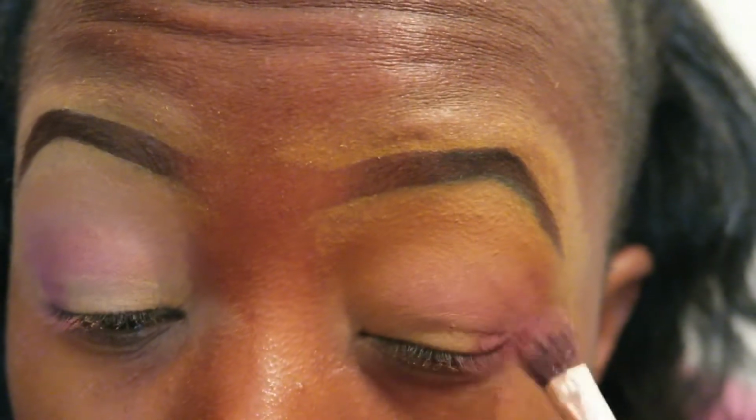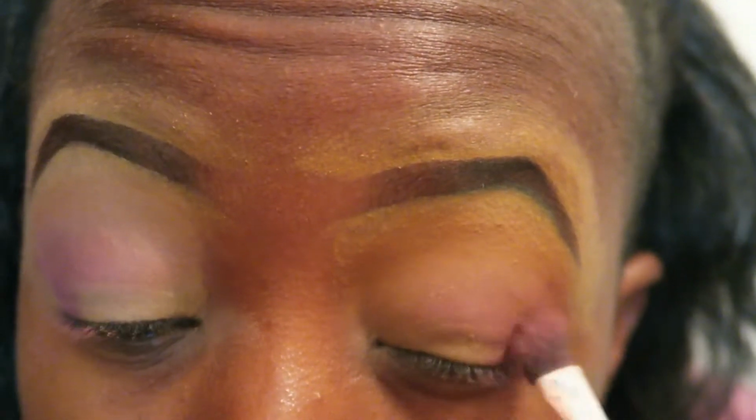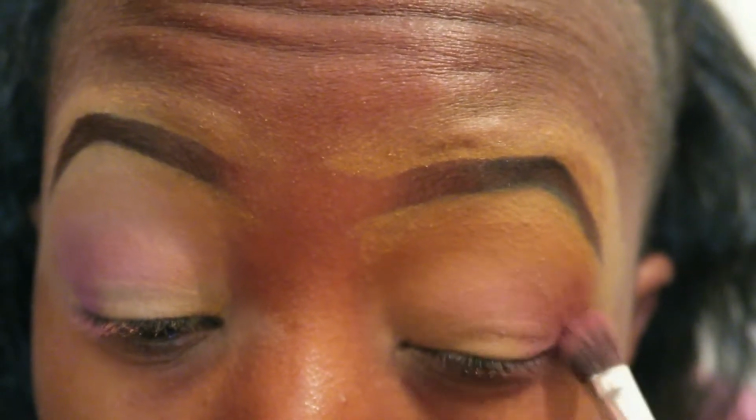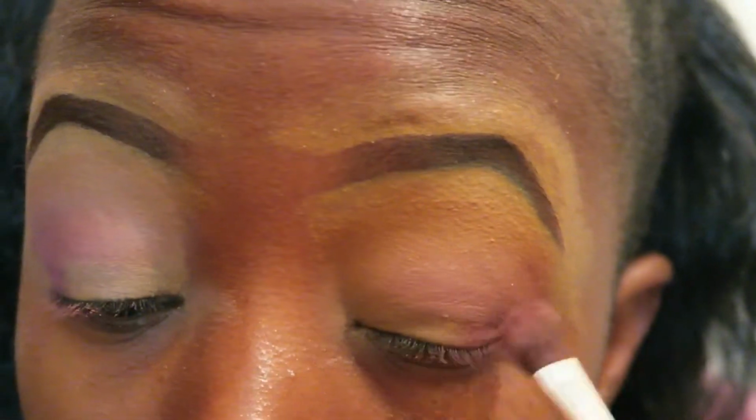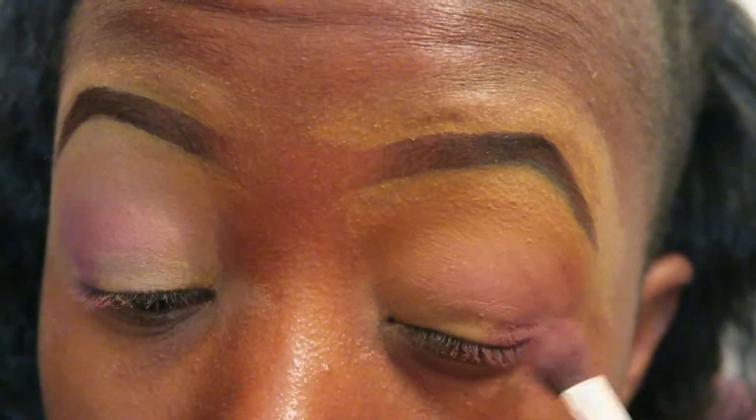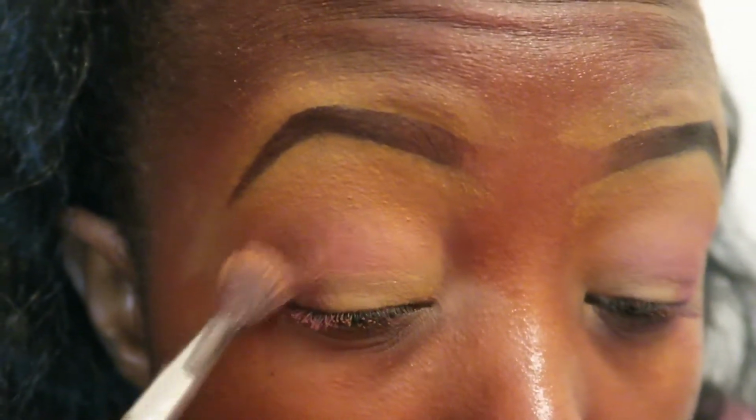And it wasn't that pigmented, so I used a little bit of one of the shades from the Morphe 35P palette just to deepen it a little bit on the outer corner. But just on the middle it's the eyeshadow from the CARLI BYBEL. And I'm just blending it all out so that it can look as seamless as possible.